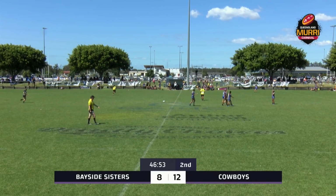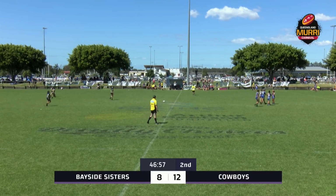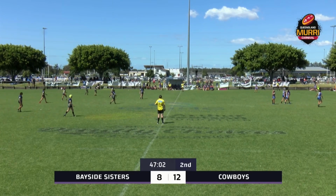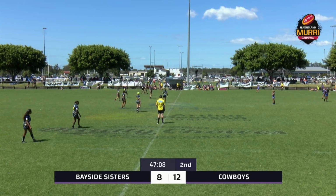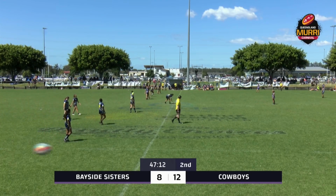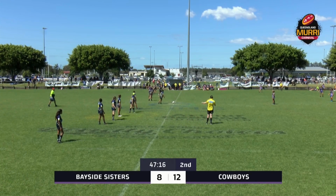Again, we see some subs now coming off, and subs going on, I should say. So fresh legs, both teams. It's been a pretty good game, actually, overall. It has. It's been a bit back and forth. All momentum was with the Cowboys at the beginning, we'd say, and now the Bayside Sisters are on a roll. Yeah, they've got to be happy with their performance.